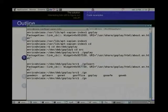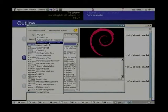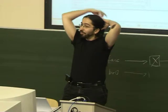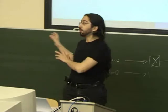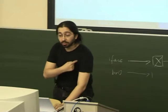GoAdmin. So backup, hardware support, login, and so on. It's going to become skinnable, so it can be used by other task-specific things. So it's really quite nice.